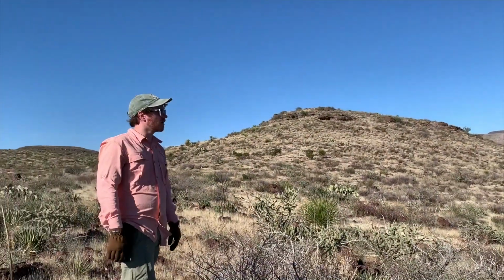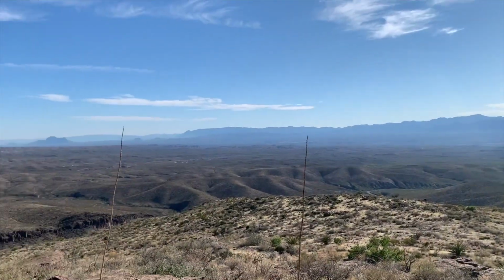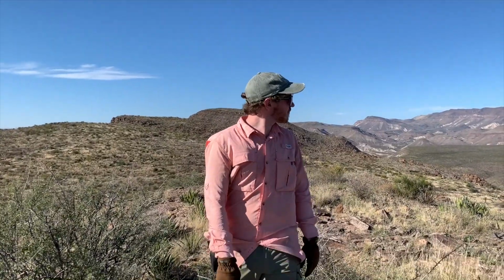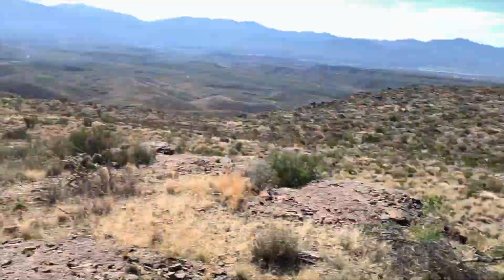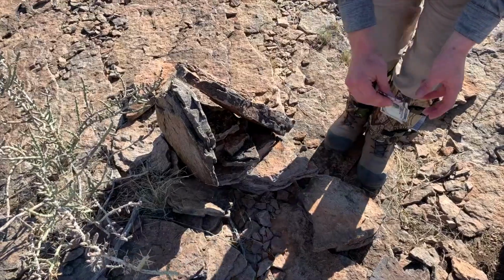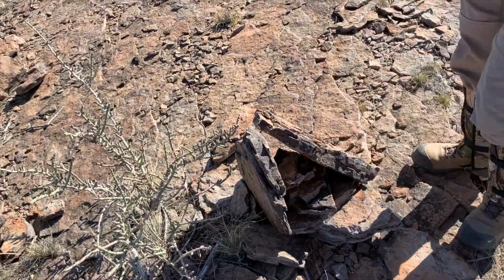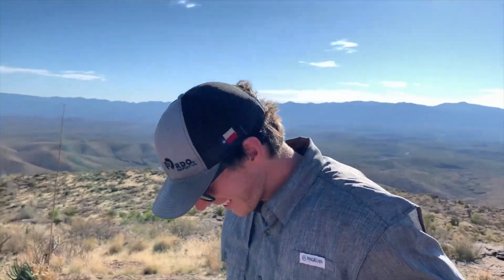All right, let's go to the tippy top. Made it to the top of Cerro Chino finally. There's the houses way over there. That's where we started. Pretty crazy, huh? Good job. Yeah. So this is the peak that we've been seeing for the past 14 years at our ranch. We always see it. So I'm gonna get a nice heavy rock and put this fiber right there. Pretty steady right there. Cool. Alrighty, let's head back down. That's good.